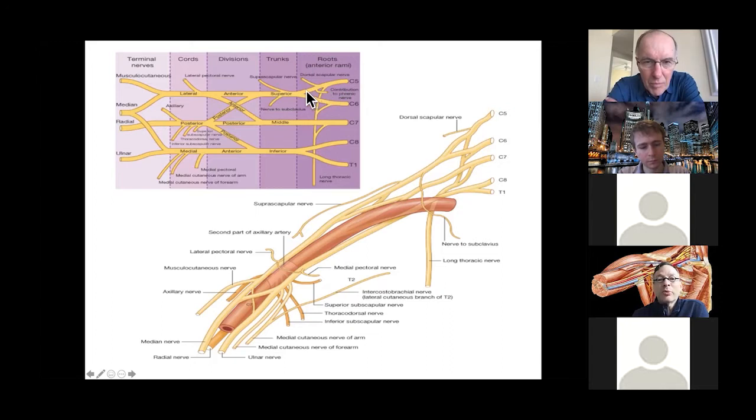As we move along, we'll see that the superior trunk gives rise to the suprascapular nerve and nerve to subclavius, which is clinically not so important. Suprascapular, as we'll see as I move along in the presentation, will travel to the supra and infraspinatus muscles, so important for abduction and external rotation. You'll notice that from the divisions, we have no branches. So nothing to remember for the divisions other than they lie just deep to the clavicle.